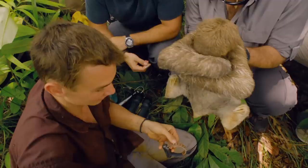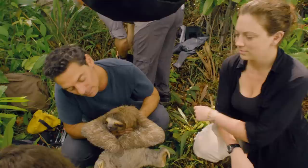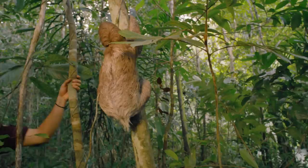In her own way, she is contributing to the conservation of her species by allowing Bryson to study her movements. The brown-throated sloth is not an endangered species. In fact, it is the most abundant of all sloth species. But other species of sloth are not so lucky.